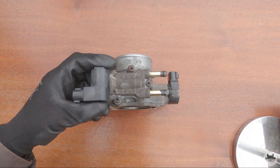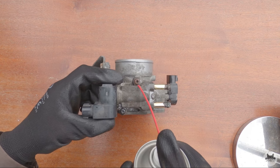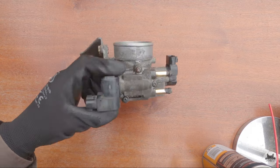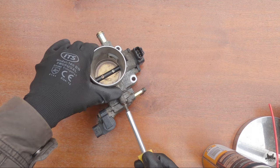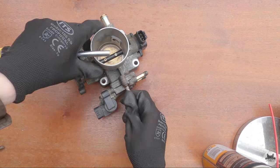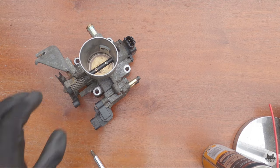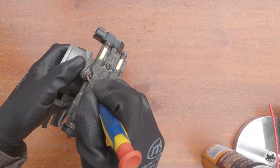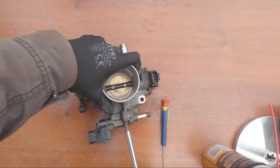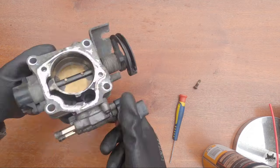Here's our IACV valve. It's attached to the throttle body with three bolts. Spray some penetrant spray on them and leave to soak for a while. These bolts can get seized up very badly. Once done soaking, find a well-matching bit to prevent stripping the heads and remove the bolts. If none of your screwdriver bits seem to fit well, inspect and scrape out any dirt from the screwdriver slots. As you can see, the state of these bolts is pretty bad.